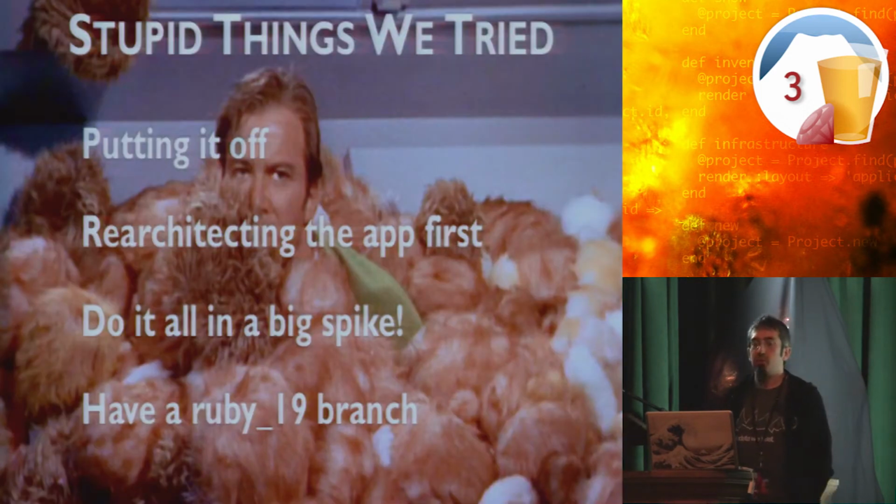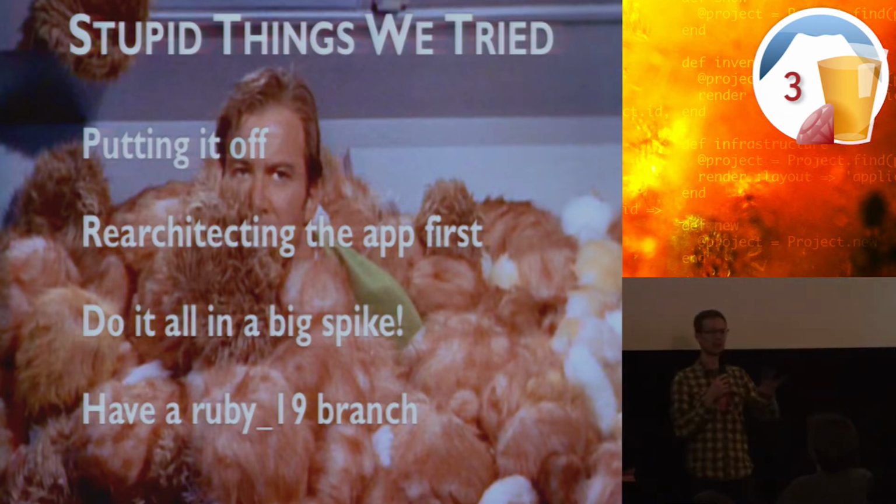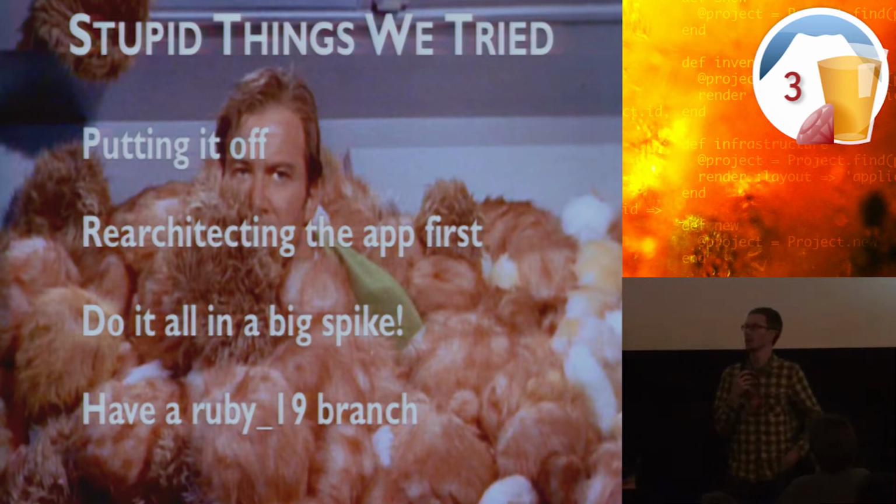And like many people who were worried, we did some dumb things first. Yeah, so we just decided, it's too hard, we're not going to do it. And then we finally felt the pain more and more. So we thought, great, it's the perfect opportunity. We're going to re-architect things so that we have a few smaller pieces that we can then gradually upgrade to 1.9, and then everything will be easier, and we'll get some big wins in having a less complex app. Yeah, we did a lot of talking about that, not so much doing.